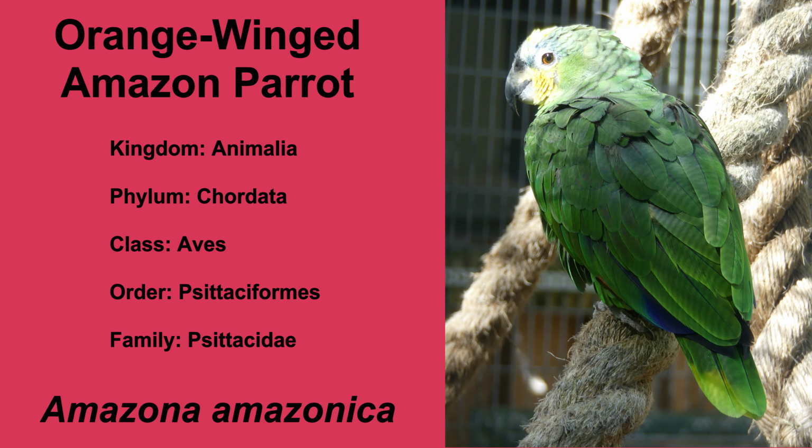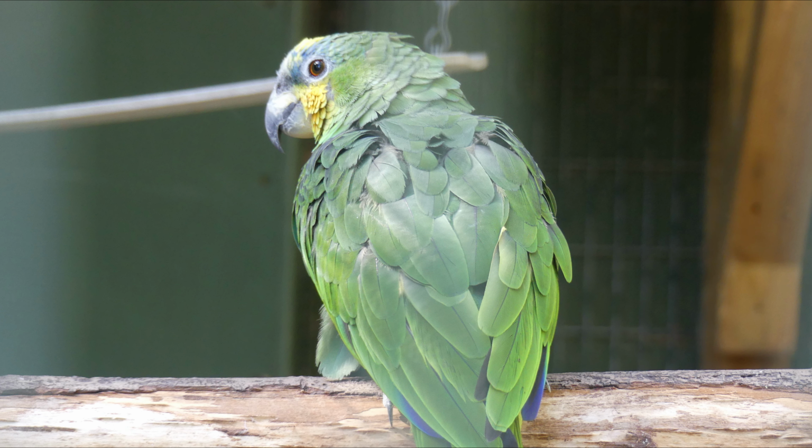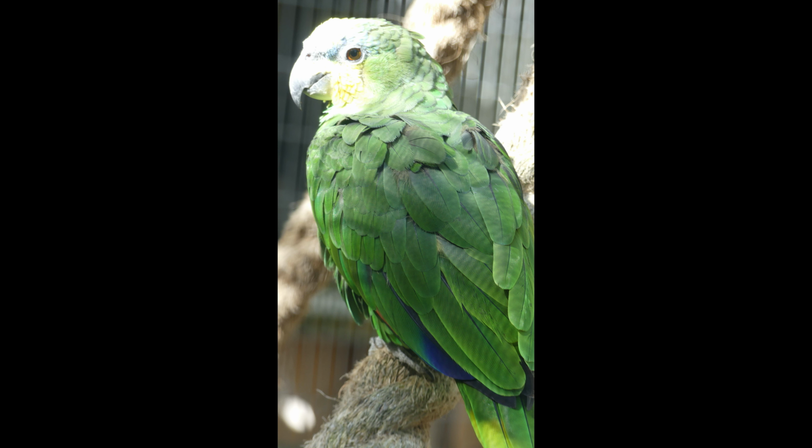The orange-winged parrot is a large Amazon parrot. It is mainly green, but the orange wing and tail feathers can be seen when it's in flight. They are noisy birds which roost in palms and other trees and nest in tree cavities. They can live for up to 70 years.